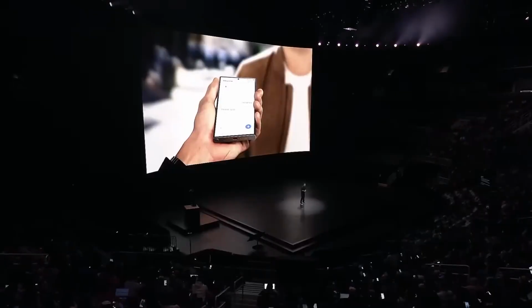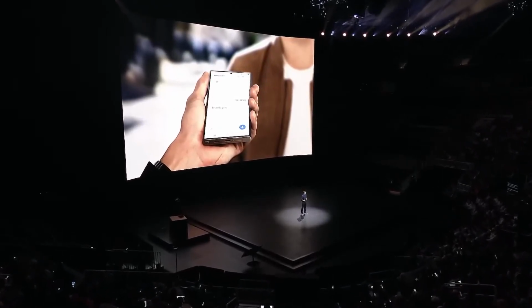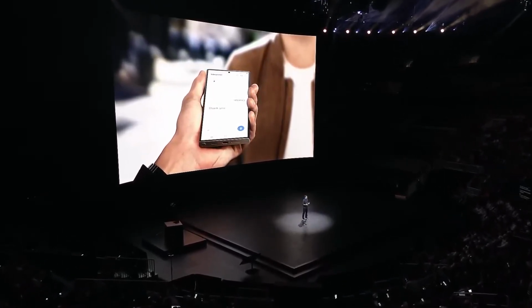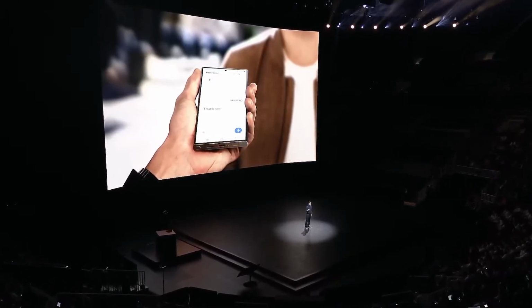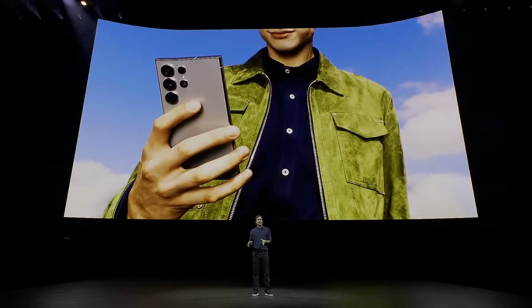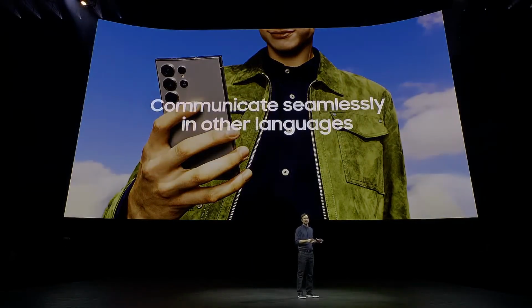Gracias. What you say will be translated both verbally and via text for the other person, and vice versa. So you'll be able to communicate just like that. From calls in the native app to in-person conversations, the Galaxy S24 translations help you communicate in other languages seamlessly.